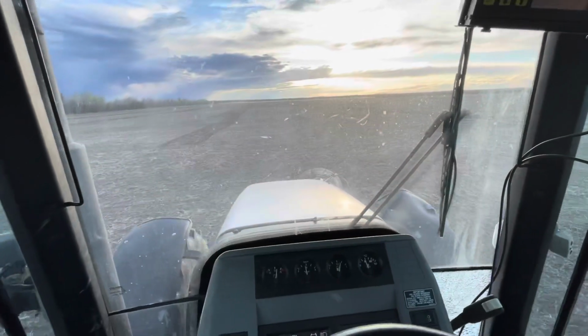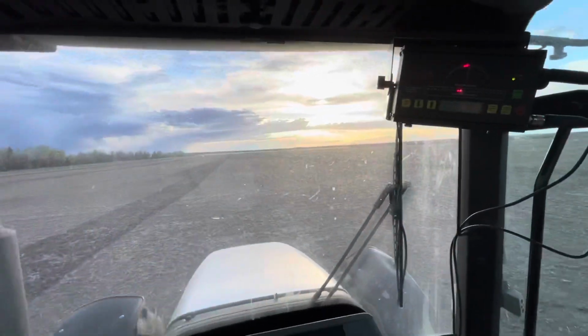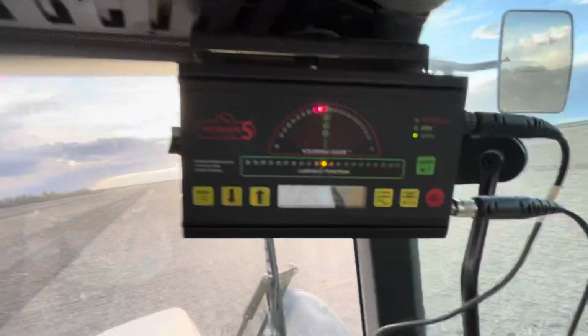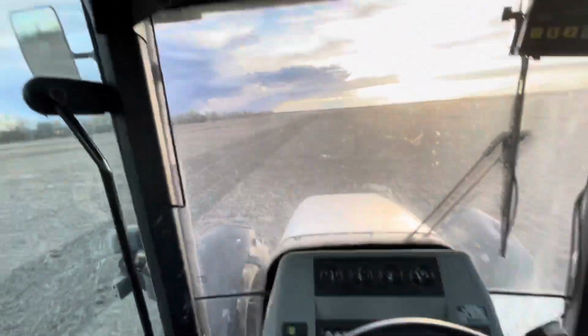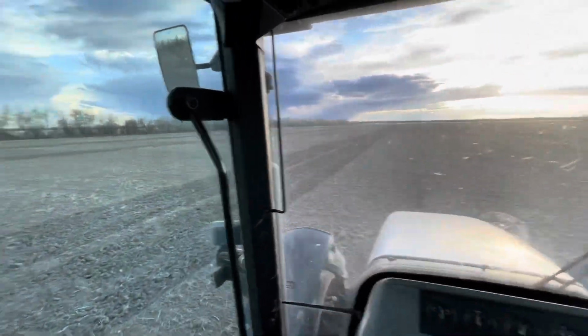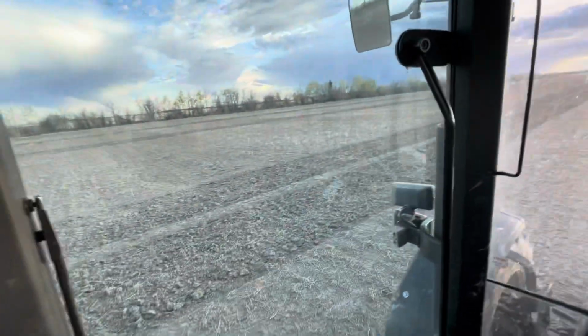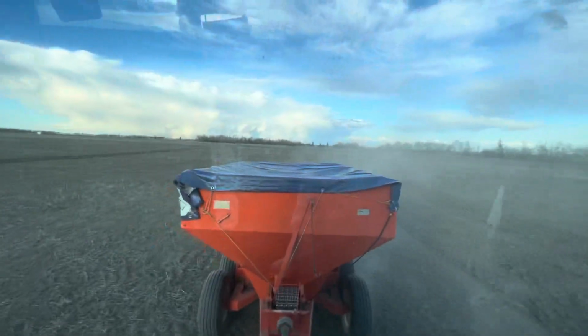Alright, that was a little bit sudden. I just turned now. Whoopsies, I'm off my line there. See, that'll indicate if I'm on my line or not. Now I'm turned around. So I got to the bush on this field, which what I have in the spreader should hopefully take me right there. But it'll be really close, we'll see. I still have the other side of the ditch to do.